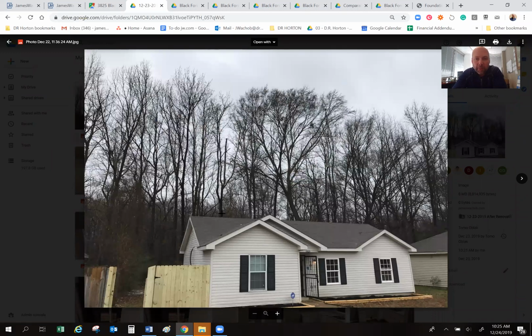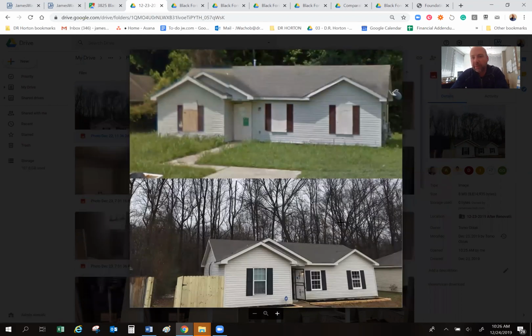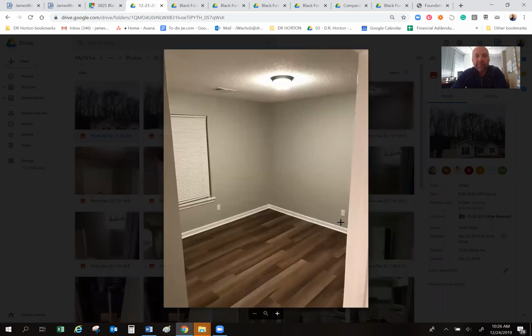Took this photo because I wanted you to see that there are no trees overhanging the house. That's one of the things I always look for in my personal investments, and would encourage you guys to as well. Large trees overhanging houses deteriorate your roof quicker. They're just a maintenance nightmare. They're expensive when you have to work on them. So if you're looking at two properties and one doesn't have any trees near the property, the other one may have some overhanging limbs, go with the one that doesn't have the overhanging limbs.